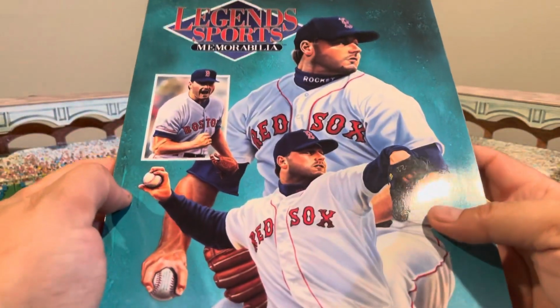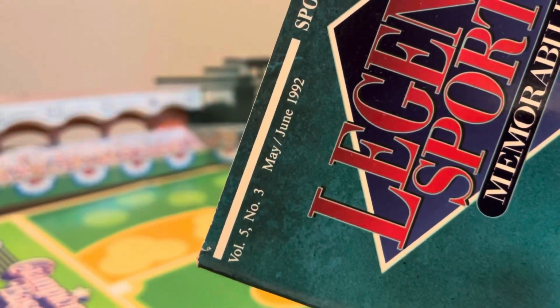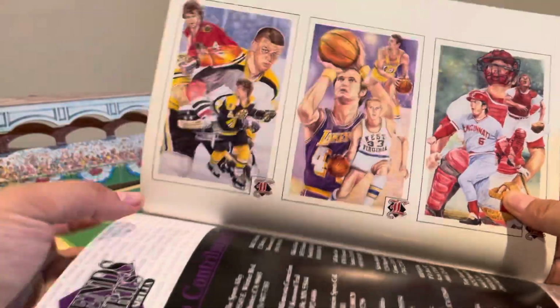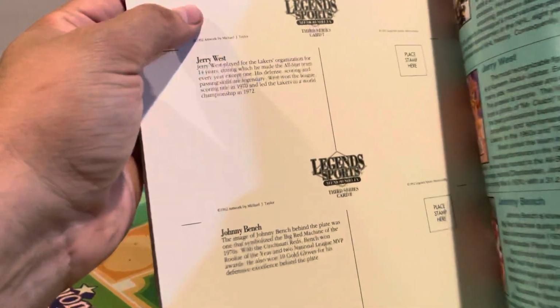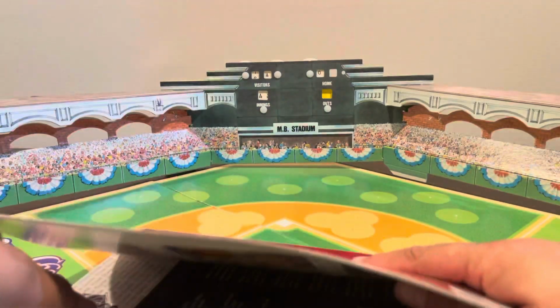Next one I have up for grabs is a Roger Clemens magazine. This one is from, let me turn it this way here, June of 1992. So it's going to look a little different. Here are your postcards from that year. I'm not big on basketball and hockey, so I'm not even sure who those guys are there. It looks like Bobby Hull, I'm going to throw a guess at. Bobby Orr, that is. About Bobby Orr, and then Jerry West in the middle, and then obviously Johnny Bench at the end. Those I know.